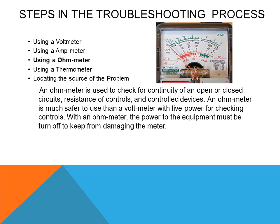An ohmmeter is used to check the continuity of open or closed circuits and the resistance of controls and control devices. An ohmmeter is much safer to use than a voltmeter with live power for checking controls. With an ohmmeter, the power to the equipment must be turned off to keep from damaging the meter.